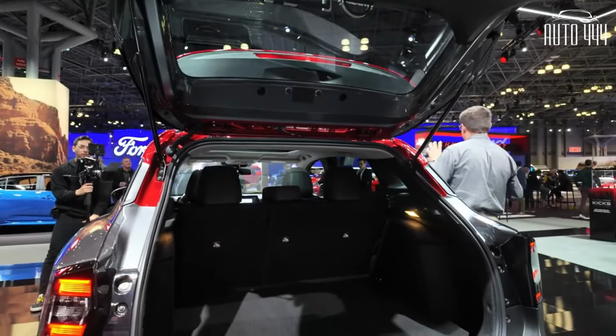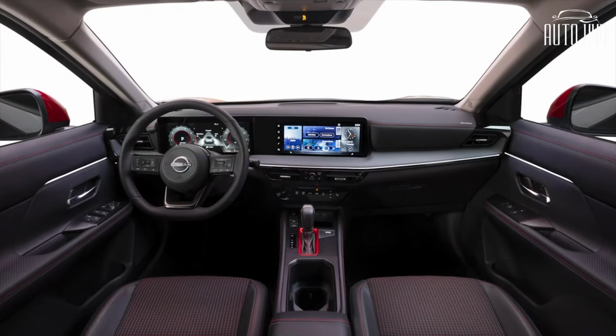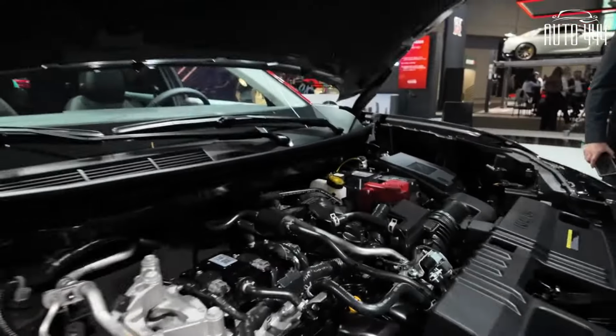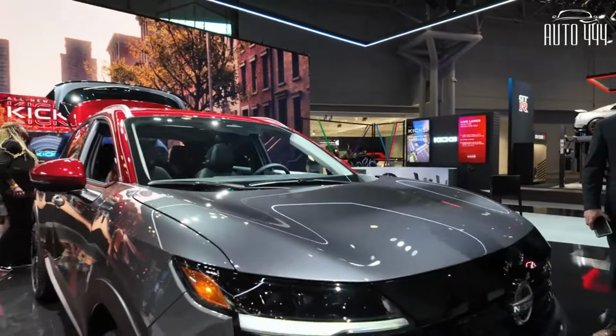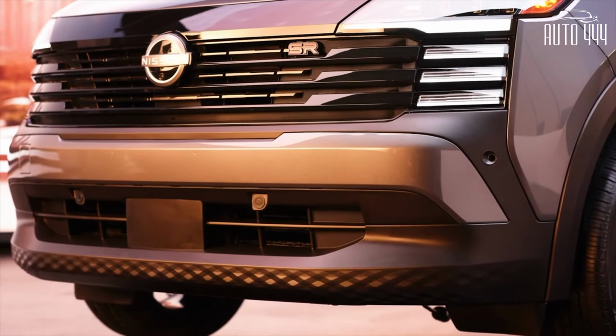Critically, a new 141 HP 2.0-liter four-cylinder steps in for the previous model's frequently strained 1.6-liter engine, and all-wheel drive joins the options list for the first time. So equipped, it's now a more natural competitor to the Mazda CX-30 and Volkswagen Taos.